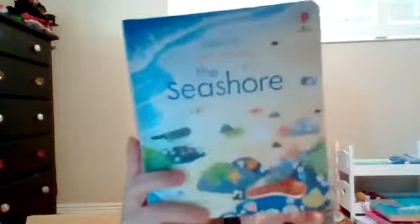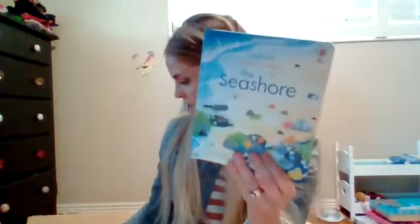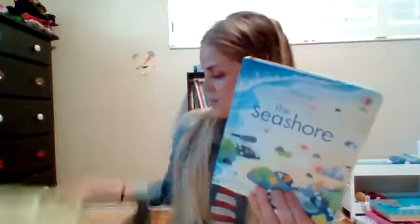Okay, these two next are the Peek Inside books, some of my favorites. These are for younger readers. Probably I read these with Maddie, so like 3-year-olds. There's also this Look Inside one that's a little bit bigger.